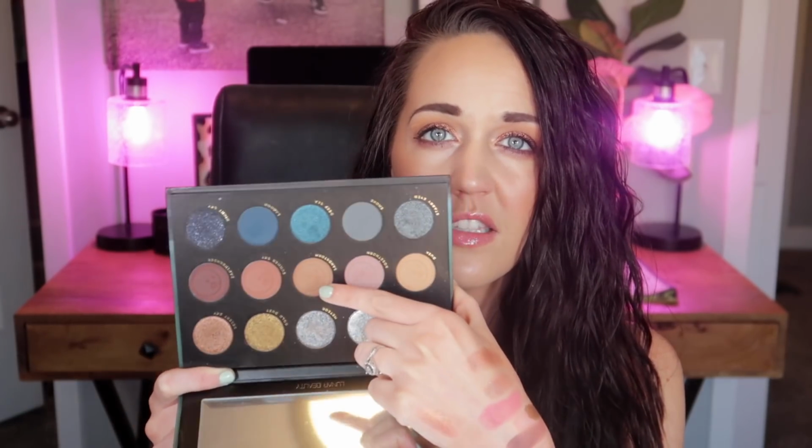There were a couple days again in February where I just wanted something really quick and really easy, and I just put Sandstorm in my crease and called it a day. So I have been so impressed with Manny's eyeshadow formula. I highly recommend it. If you've been eyeing it, I recommended the Greek Goddess last month. Such a good palette, and this one also did not disappoint.